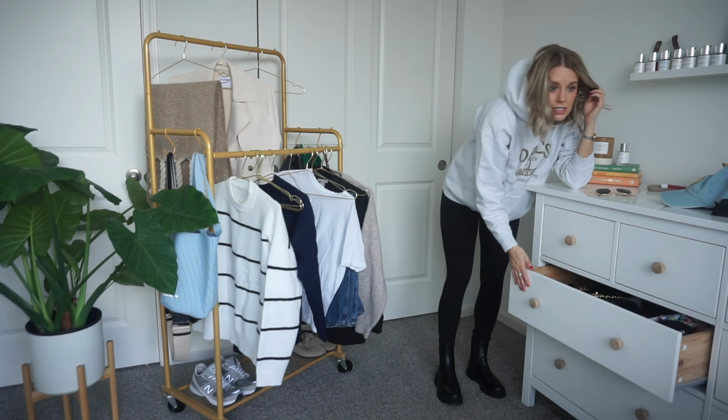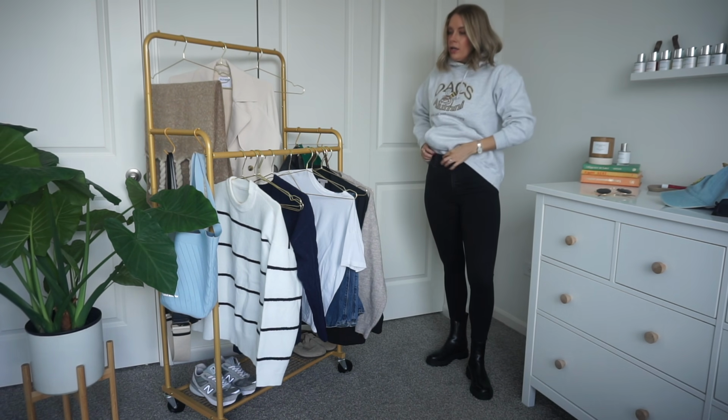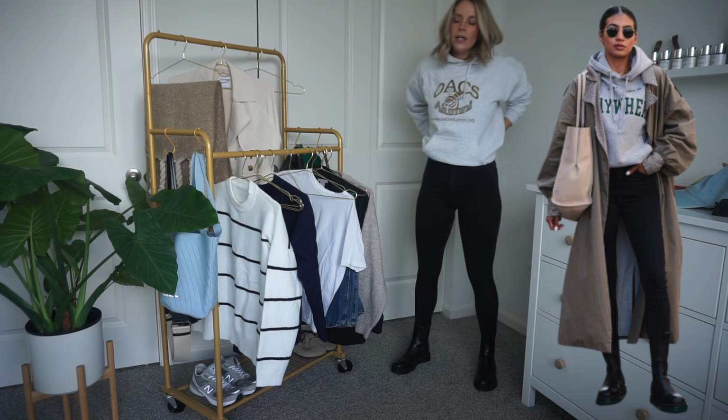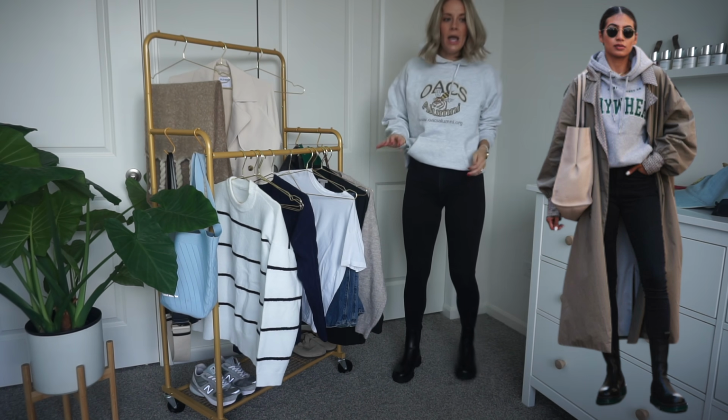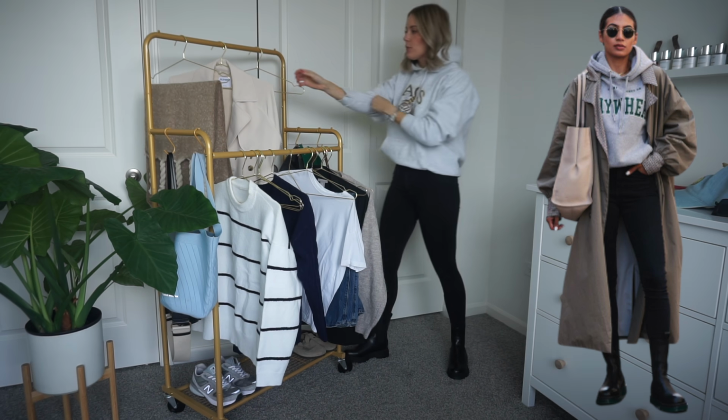Okay, she has her sweatshirt tucked up here, which is surprising. I can tuck anything into these waistbands. Oh, good lord. All right. And then she has a trench. So I'm gonna, again, hers is long. We're gonna go with the one that I have.